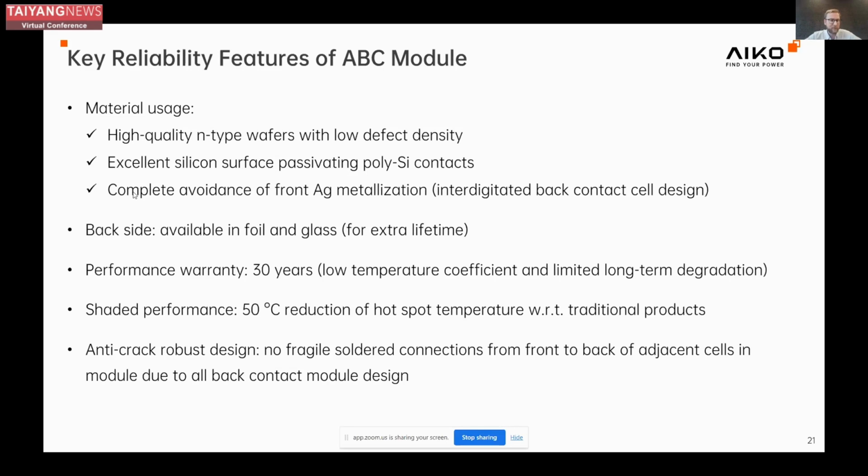Then on the back side, we have some options. So let's say the more conventional route is with foil. We also have a glass rear side, and this ensures an extra lifetime. So the performance warranty, then we are at 30 years. This is due to a low temperature coefficient and a limited long-term degradation. And also the shaded performance of our product is very good.